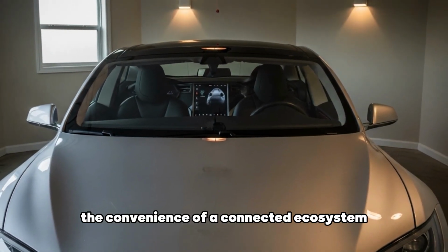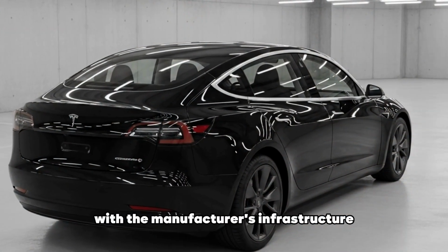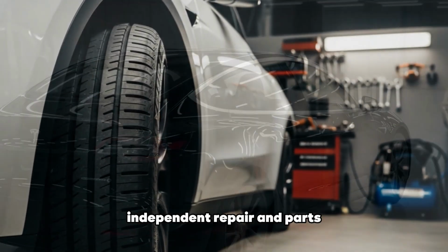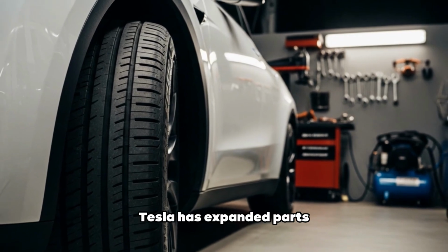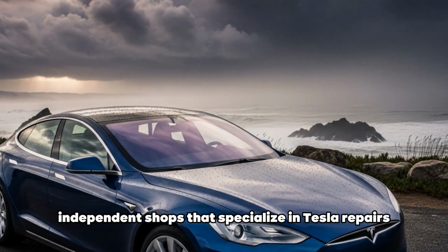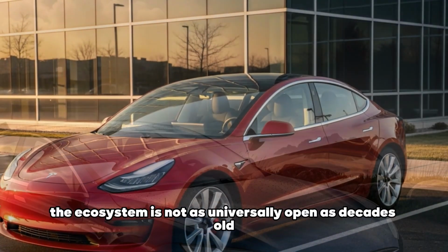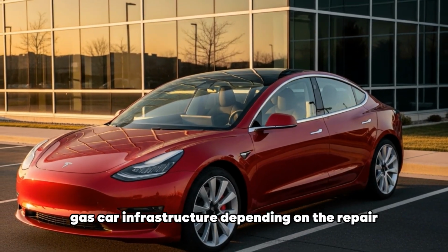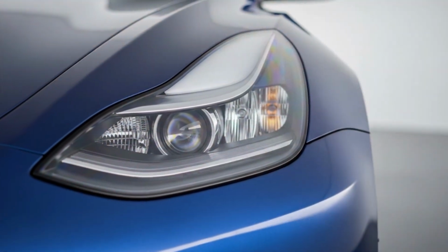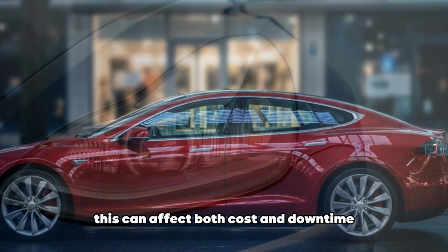The convenience of a connected ecosystem is tied to the reality that the vehicle is in constant communication with the manufacturer's infrastructure. Another long-term consideration is access to independent repair and parts. Tesla has expanded parts availability and service information over time, and there are independent shops that specialize in Tesla repairs in many areas. Still, the ecosystem is not as universally open as decades-old gas car infrastructure. Depending on the repair, owners may face higher dependence on Tesla-approved procedures, specialized tools, or software access. This can affect both cost and downtime.